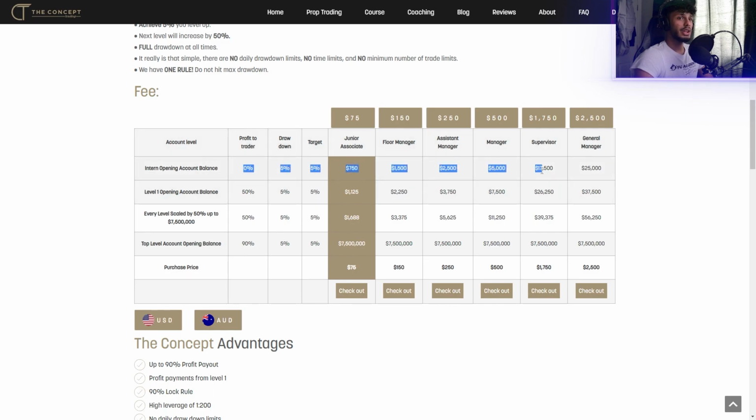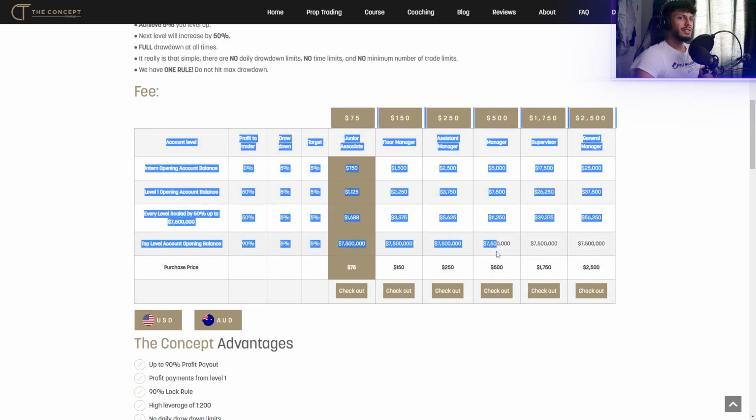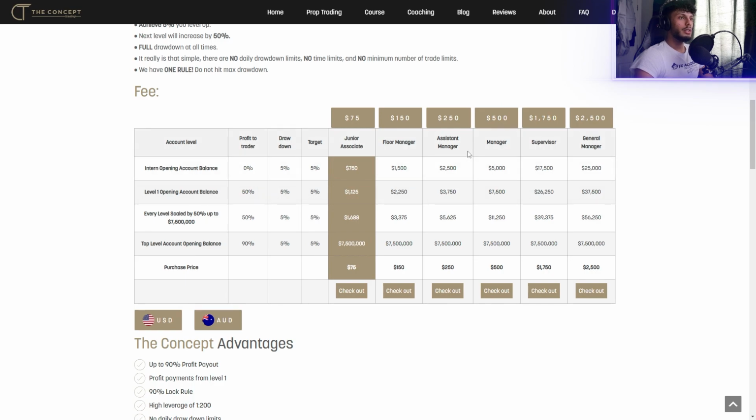And you don't get a payout for the first one. So for the first 5%, you get absolutely zero payout, and you start getting paid 50% of the profits from level 1 down. Now, the thing is, for these ones, it's going to take you quite a while to build up to actually get decent-sized, four-figure payouts.